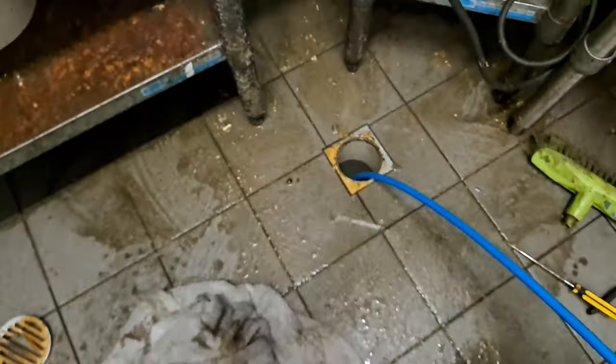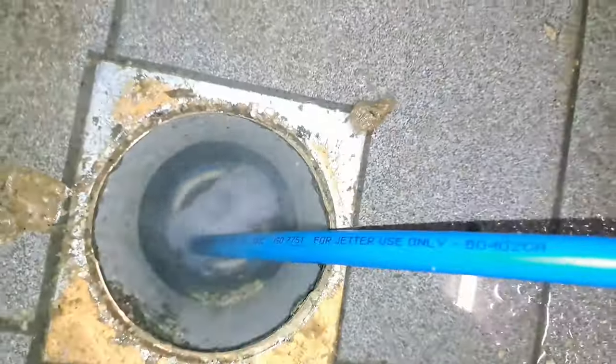Let's test this gully out now, guys, and let's see a free-flowing drain. Oh, look at that.